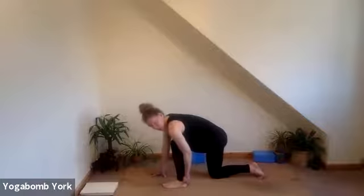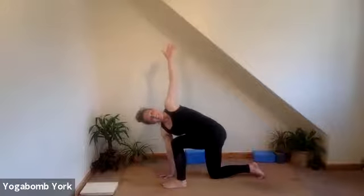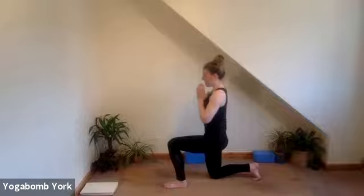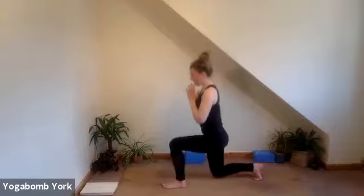And then coming back to center, planting the right hand and lifting the left arm up for a twist. Breathing. Exhaling, releasing that left hand and inhaling, coming up into our low lunge on this side. Again, bringing that activation into the right glute. Lift through the crown of the head. And your next inhalation, think if we can pop up into our crescent lunge here. Lovely. Exhaling, releasing back down.